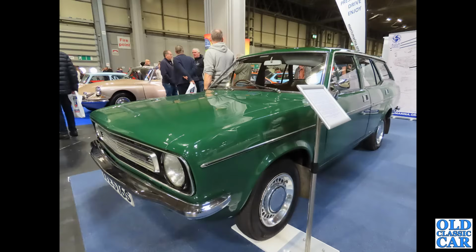More Morris Marina goodness here, an S-Reg Marina Estate. Again, super practical, I always like a classic estate car, I always think they're so usable and so much rarer than the saloon versions, although no Marina is exactly common now, but the estates must be much thinner on the ground than the cars even.